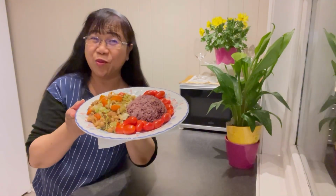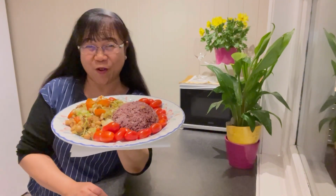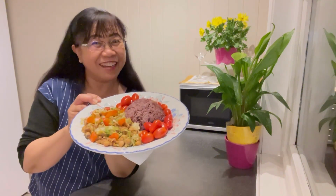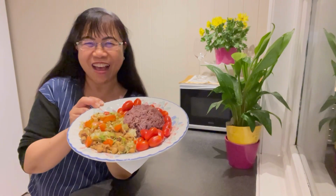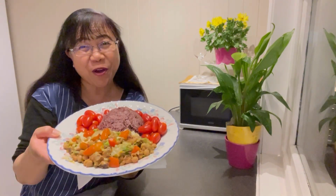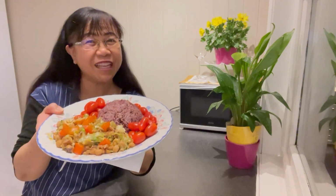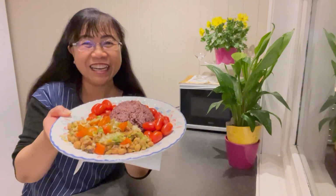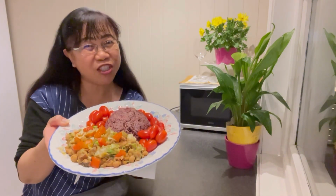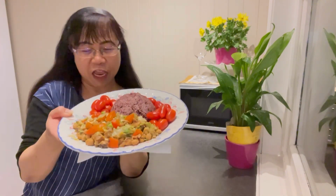Well done, my chickpeas, cabbage, and tofu for dinner. See, so simple it is. And this is colorful and full of nutrients. So simple, easy to make, and of course full of nutrients, and I make it so delicious because of the mushroom sauce and some vegetarian spices and bouillon which I put in my food.